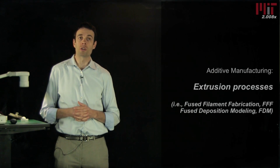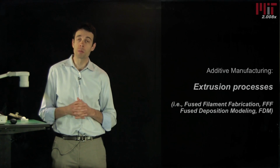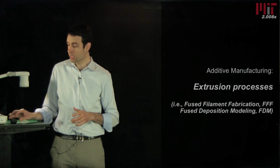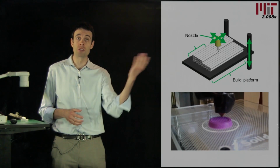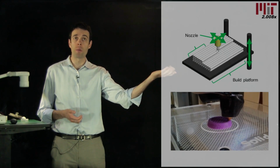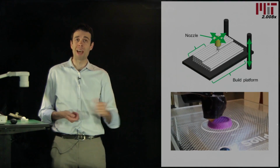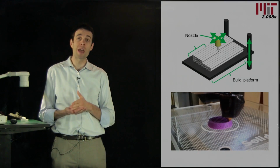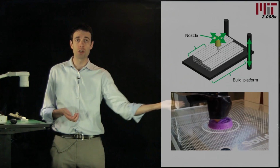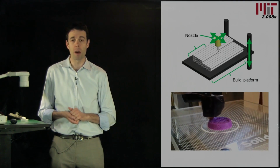Now let's talk in depth about extrusion additive manufacturing, which you may know as FFF, which stands for Fused Filament Fabrication, or FDM, which stands for Fused Deposition Modeling. In extrusion AM, we have a nozzle dispensing molten thermoplastic onto a build platform, and relative motion between the nozzle and the build platform, as we see in the video here, is how the part is built. You typically have 3 axes of motion, X, Y, and Z, all orthogonal, and by that coordination you can build curvilinear layers and complex geometries from the bottom up.